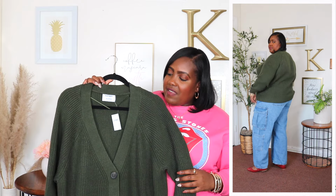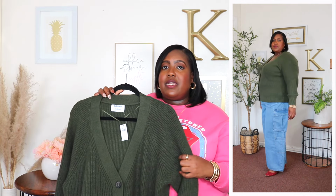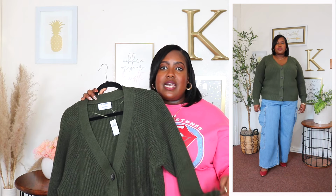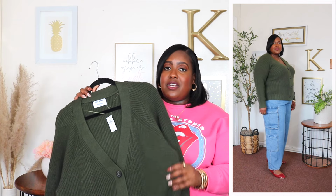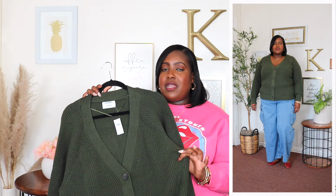It does feature a V-neckline, and it's cut a little bit low, so you might want to wear a tank top underneath it. And it does have drop shoulders, and the sleeves are slightly oversized, and it has a ribbed cuff. The material on this is super soft to the touch, and this is a medium weight cardigan sweater, so it's going to be perfect for the fall and winter season.